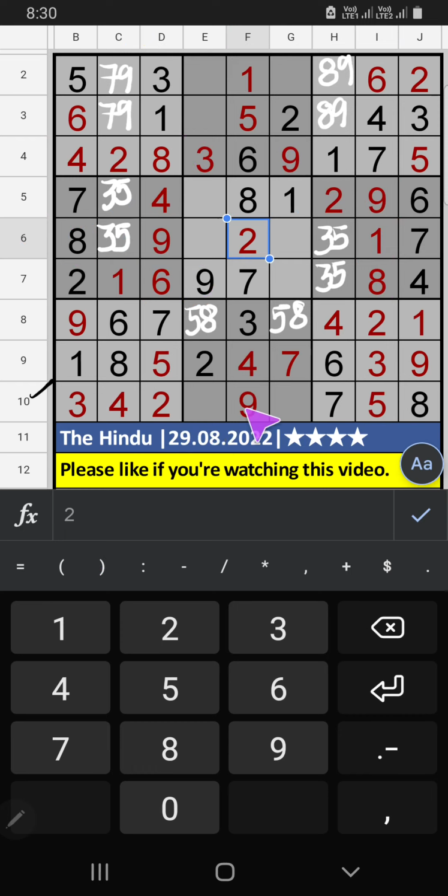10th row, 2 numbers are remaining, 1 and 6. Column G, we have 1. So 1 can't come in the cell, 1 is confirmed here. Then 6 is here. 7th row, 2 numbers are remaining, 3 and 5. It will come in another 2 cells. We will confirm later.